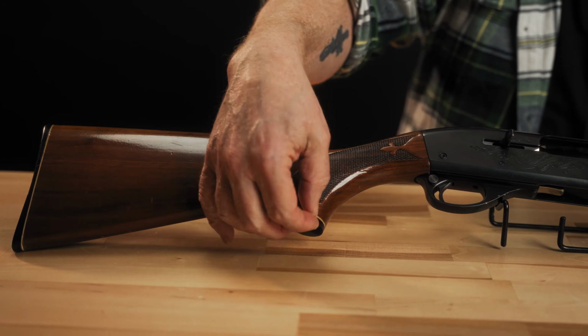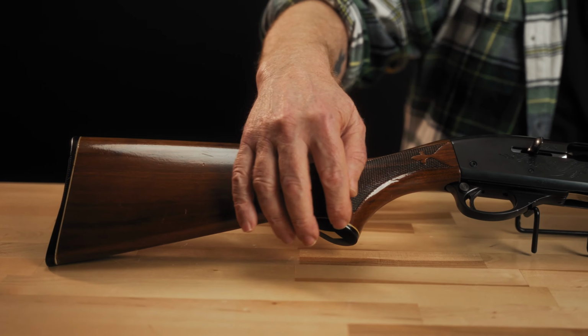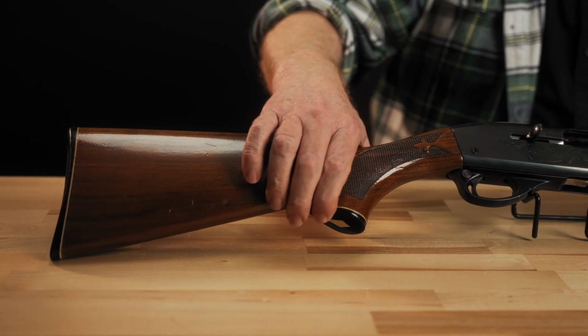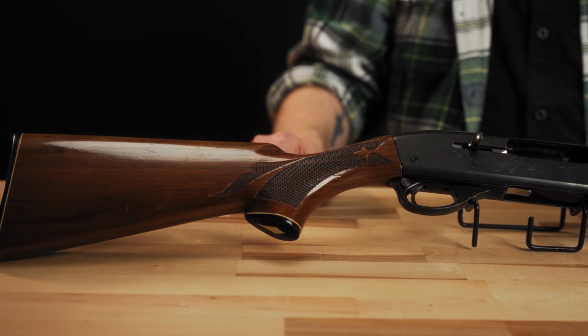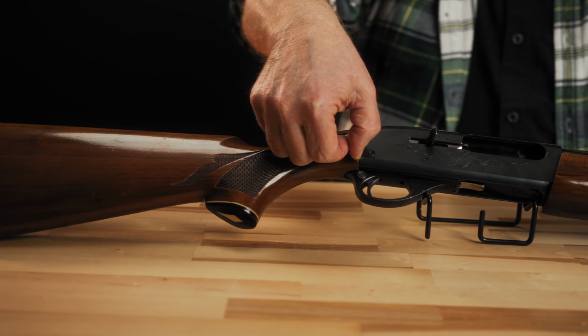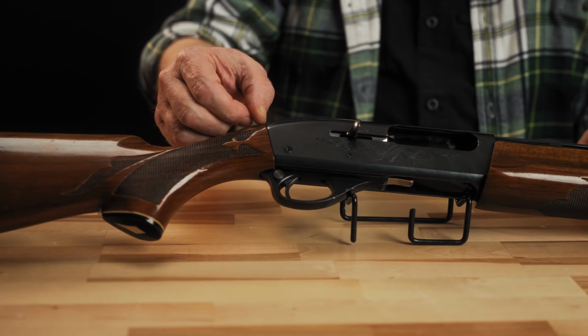The white line spacers on the butt plate and on the grip here can crack out and chip out, so make sure those are all the way solid. You should have that white diamond inlay here in the bottom, not chipped out. So one thing, pay careful attention to this gap here on the receiver to the stock.